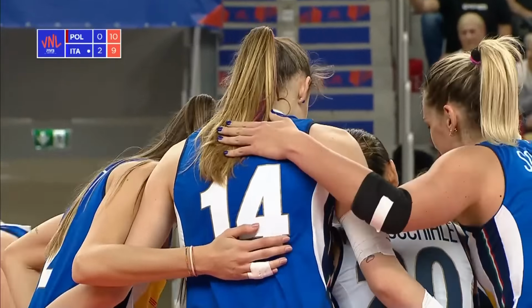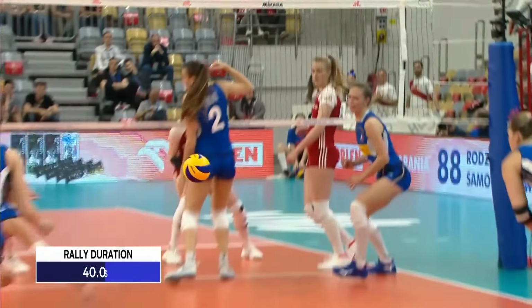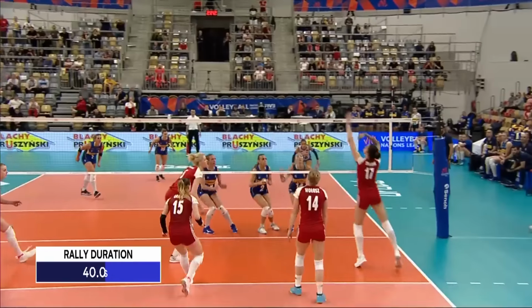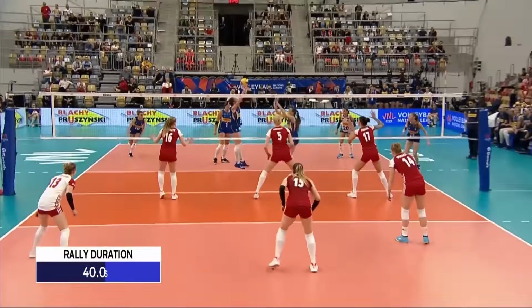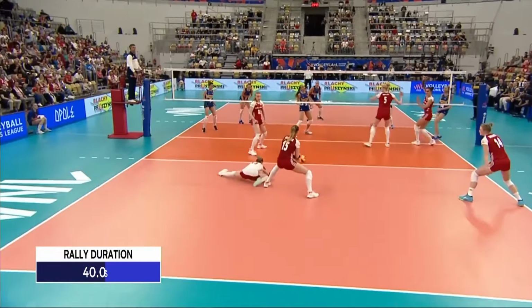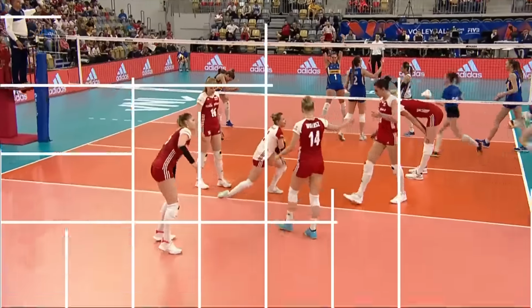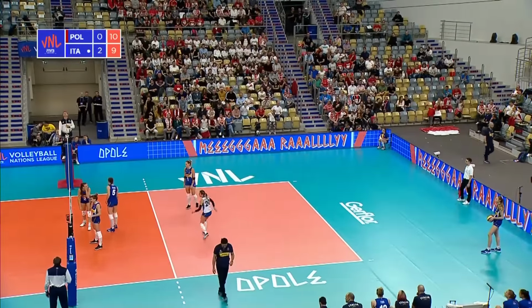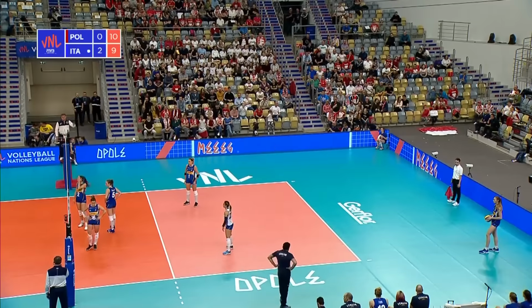Pietrini gets the final touch at the end of the longest rally of the match so far, a mega rally. 40 seconds long, a marathon, all 12 players giving heart and soul into this point. In the end, the final touch came from Pietrini. Pietrini with a brilliant save mid-rally, getting back on her feet with the composure to find the finish.